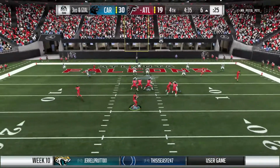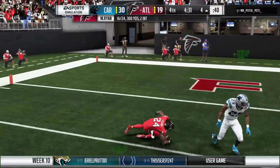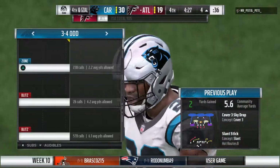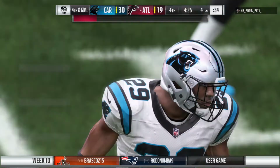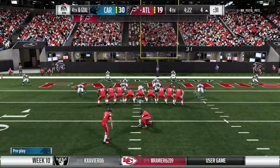On 3rd and goal, Ryan goes underneath to Freeman, and the stop will come inside the 5 at the 4. Able to hold him to just 2 yards, and now it's 4th and goal. Instead of throwing it downfield, Charles, they just tried to dump it underneath there. You like the call? I do.